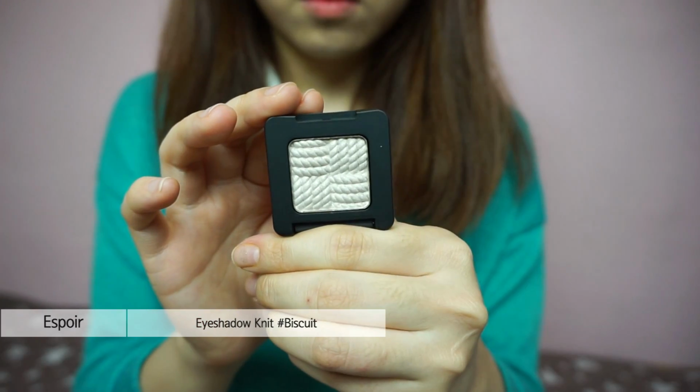It was just a no strings attached, a promo kind of thing. Actually, my friend works there, so she was like, hey, since you're a beauty blogger, I'll send you some, which is really nice of her. I got some of their latest knit collection, which is the 2015 FW Fall Winter collection, and I got these two beautiful eyeshadows, and it's called Biscuit.